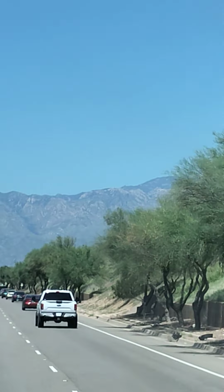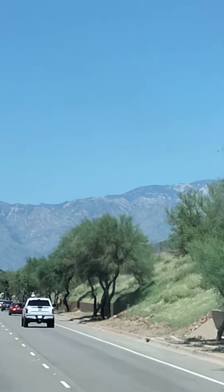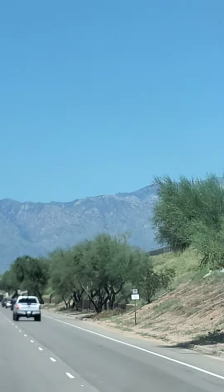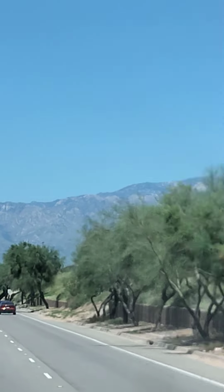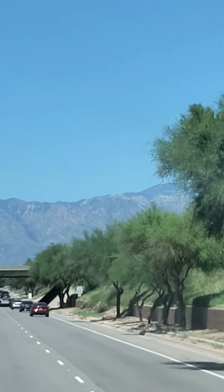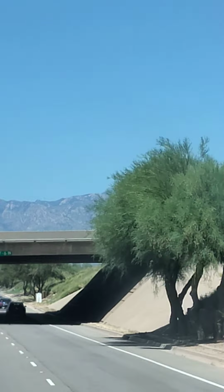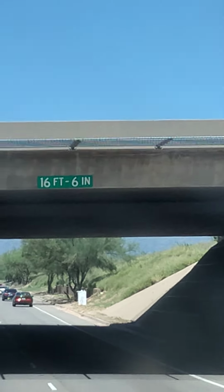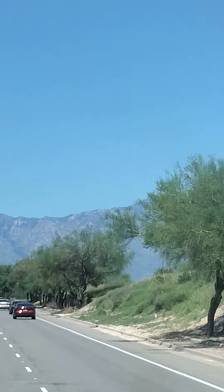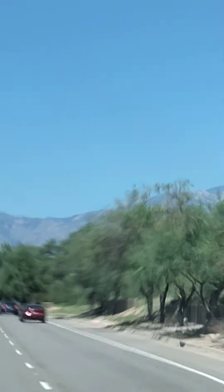So there's not much to see right here, but we're going to make a turn up here somewhere and go back down Valencia Street. What I understand, this whole area on both sides are where they store planes.